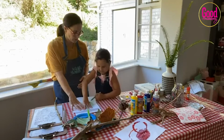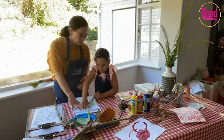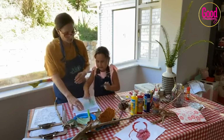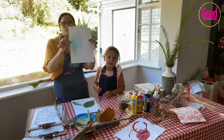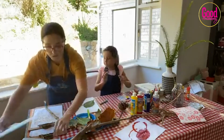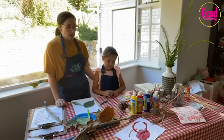Oh wow, you are teaching me stuff every day, Crooks. Because of my flipper flapper. So this is what you did with your flipper flapper at school? Yeah. Okay, should we show on the camera? So that comes out really beautifully. And you don't have to go to the shops to buy anything. You're literally using the leaves and things we find in the garden around us.